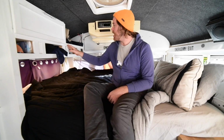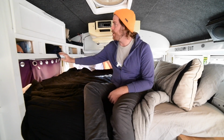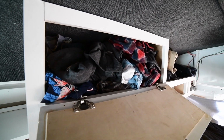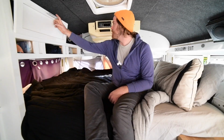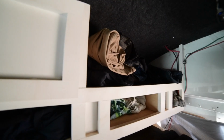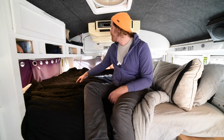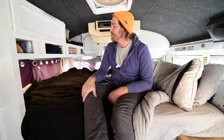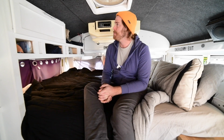All right, then on this side of the bus, I've got more storage. This is where I keep all of my clothes other than my winter gear. I got shirts there. I'm not the most organized folding my clothes, so stuff's just thrown in there. Got my pants, some extra Hawaiian shirts, underwear, some t-shirts, and then my socks go in this little cubby. It's more than enough storage for all my clothes, and works for me.